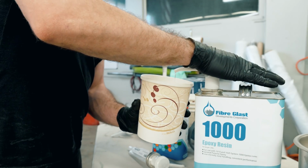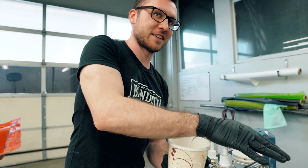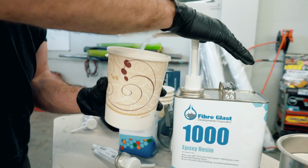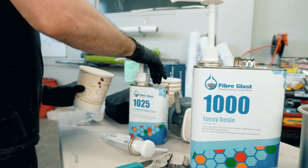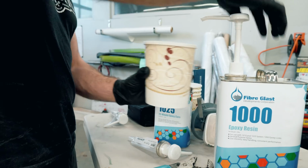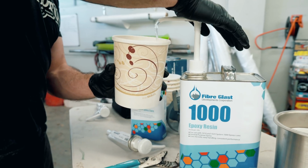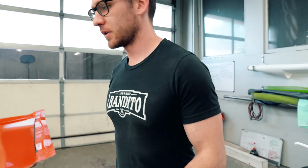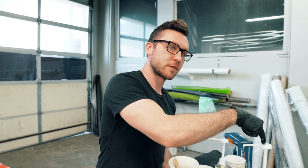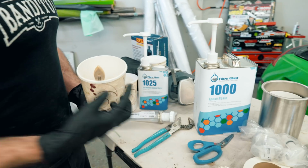And get them air pockets out. Okay, that's one. Bada bing. Damn, that's easy as hell. Where did I put those? So how many pumps does it say to do? 5 pumps epoxy to 1 pump hardener. It's the first time I'm using the System 1000.